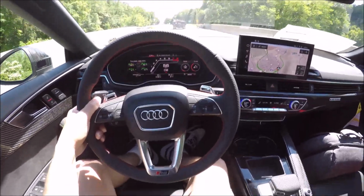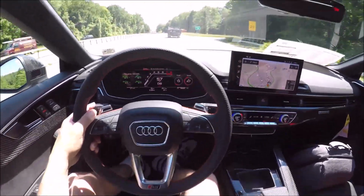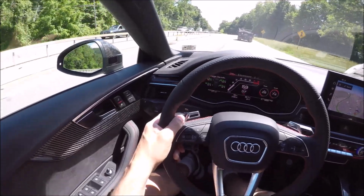Leave your comments below whether you would take this car, the Mercedes or the BMW. Do you want this car or the old RS5?